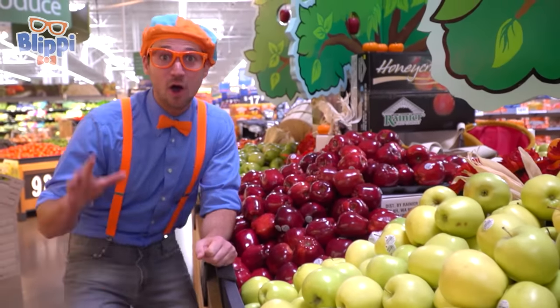Whoa, she's so pretty. Well, this was so much fun finding potato heads on the farm.